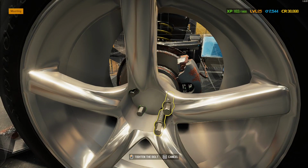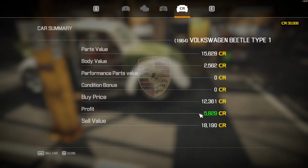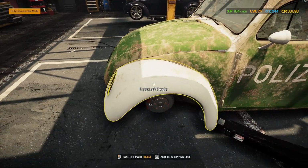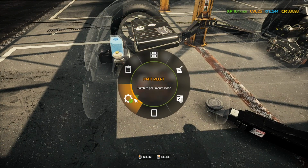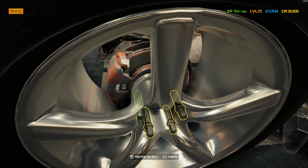So if I was just to put on all four wheels now, well, that's just the two of them, what are we standing at now in terms of profit? 5 grand. So by the time I put all of these wheels on, I should be standing to make roundabout, I don't know, 6, maybe 7 grand or something like that on it. Which is great. That's profit, don't forget.